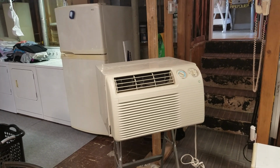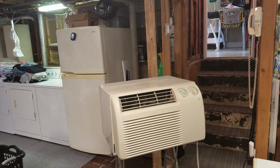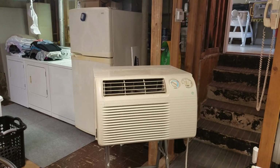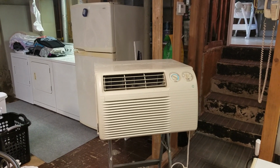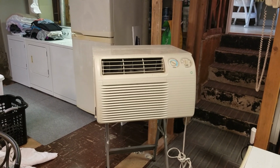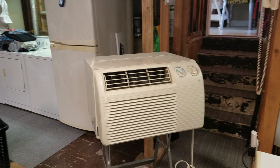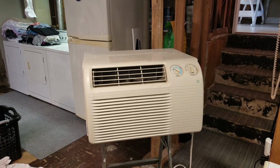Real quick, I had it on Facebook Marketplace, I had it on Craigslist, and I had it on Let Go. I had it for $80 or best offer. This came with the home, so if you gave me $5, that's technically profit if you come and get it.